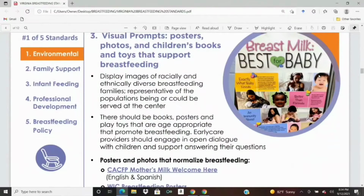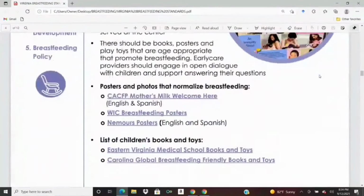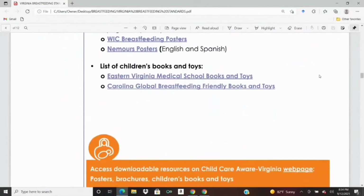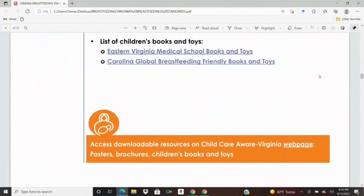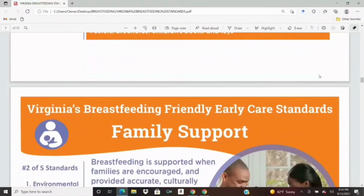It's also telling you about the environment here, telling you about visual prompts, that you need to have posters or things on the wall, books, all kinds of stuff to show that this is the breastfeeding area at your daycare service.